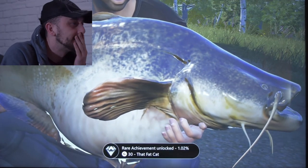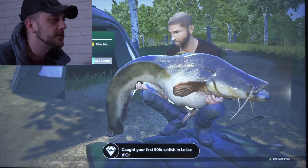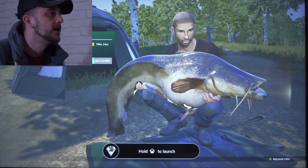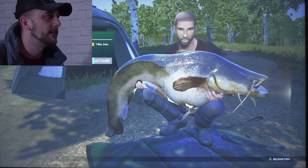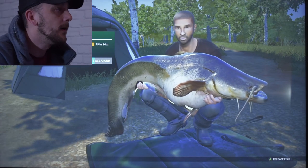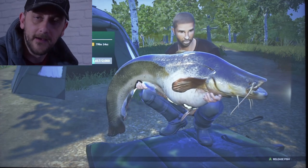It's a beast! The fat cat. It's a boss fish, baby. Oh, yes. First 50-pound catfish. Oh, it's well over 50 pounds, man. It's 79 pounds. Beast!